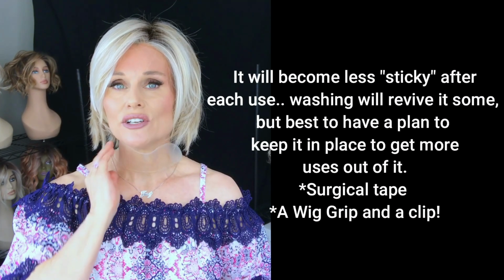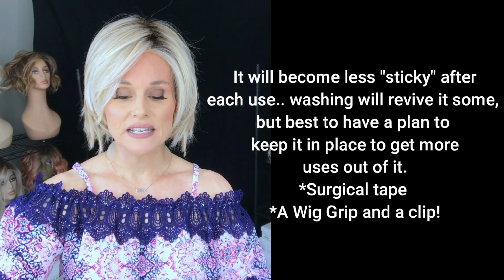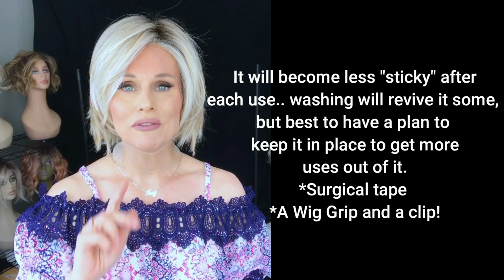Because the pad doesn't adhere as much as it used to, it still has all of its effectiveness. So the trick is just to hold it in place. That will help it last longer. You can get more uses from it. So there's a couple of things that I do.